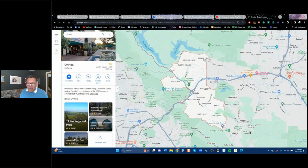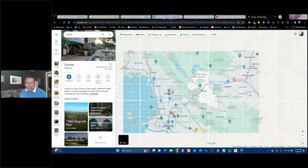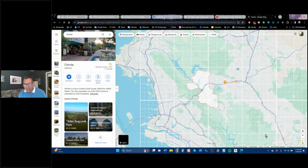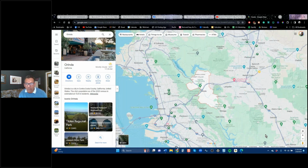This broad map that we're looking at here is about a 15-mile radius. So that means all these people in all these other towns are going to see my ad that says, what is Orinda home worth? Right. So it's not really that effective.